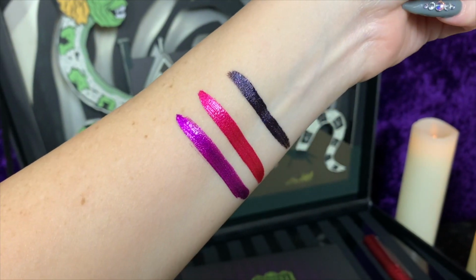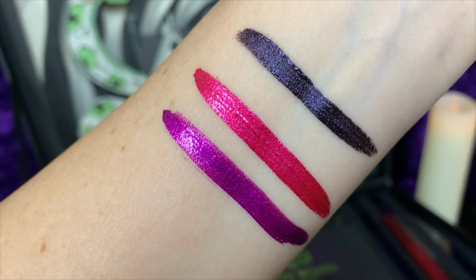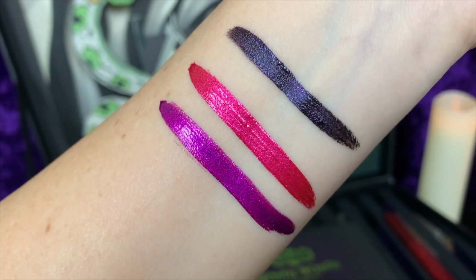Throwing up the swatches, the purple shade is It's Showtime. The red shade is called Strange and Unusual. And then that deep purple sparkly one is Weirder and Weirder.